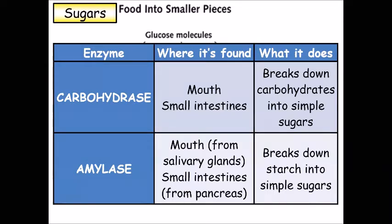One of the biggest sugars we know is starch, which, as I said, the correct name for is amylose, and that's broken down by amylase in the mouth to start off with, and also in the small intestine from the pancreas. It's because starch is such a long chain molecule, it needs to be broken down in many places.